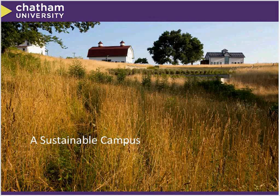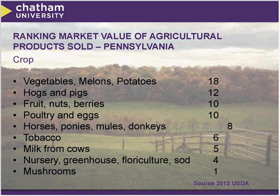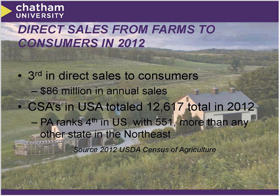Now, some of you may know Pennsylvania, many of you may not. It's essentially one of those states where we still have family farms. In terms of the league table, state by state, we're 18th on vegetable production, 5th on milk from cows, and we're the top state in mushroom production, both farm mushrooms and wild mushrooms throughout the state. We're a state where the linkage between farm and community, farm and consumption, has changed a lot over the years. We're now 3rd in the states in terms of direct sales to consumers, and in terms of CSAs, we're 4th within the USA.